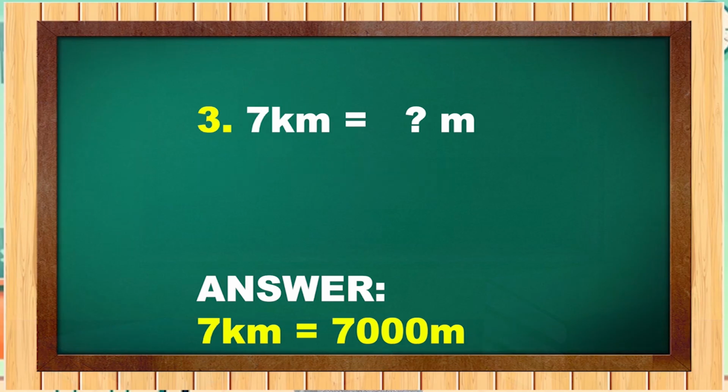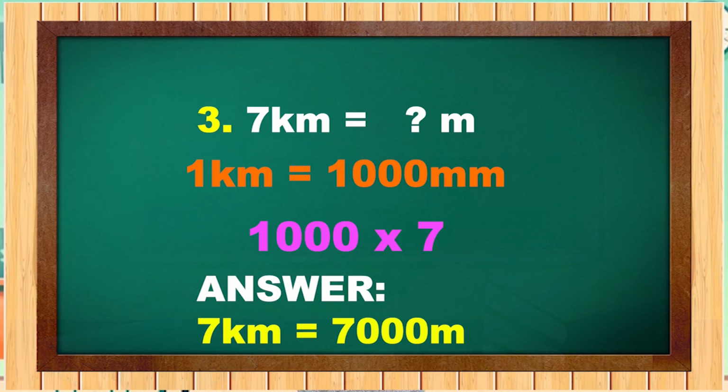For our third activity, we were asked to convert 7 kilometers to meters. Remember, boys and girls, 1 kilometer is equivalent to 1,000 meters. Therefore, we multiply 7 by 1,000 and we would get 7,000 meters.